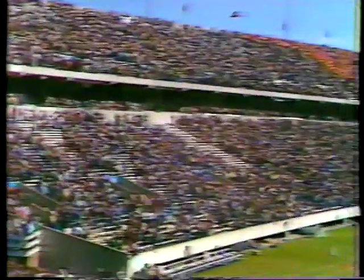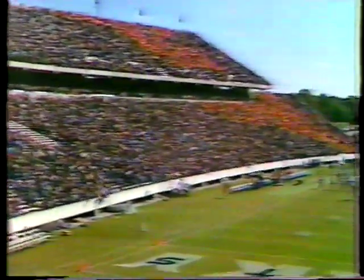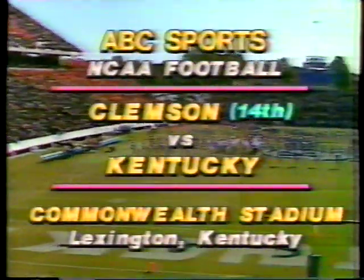Junior fullback Richard Abraham out of Paducah, Kentucky. Be sure to stay tuned next for NCAA College Football, Clemson and Kentucky, after this word from your local stations.